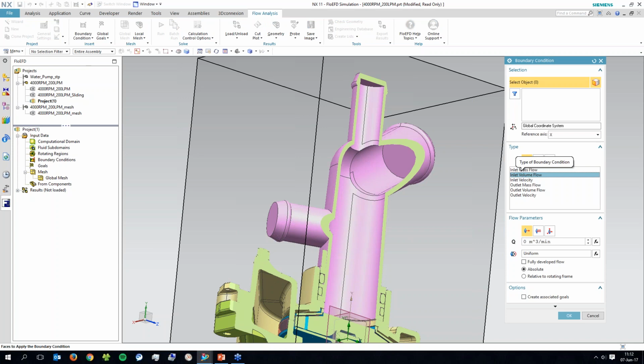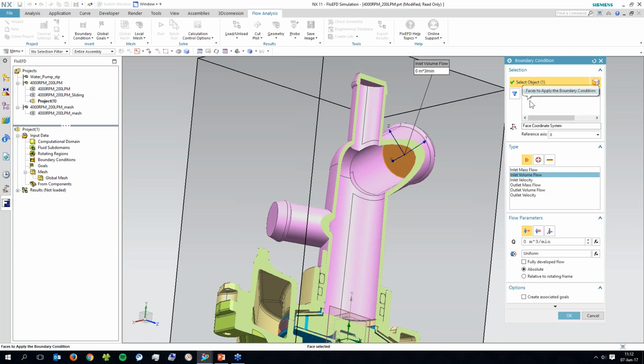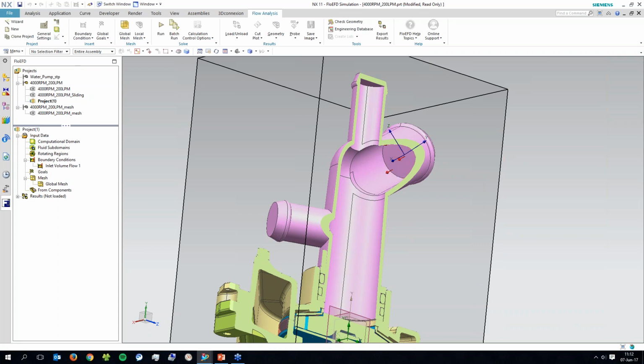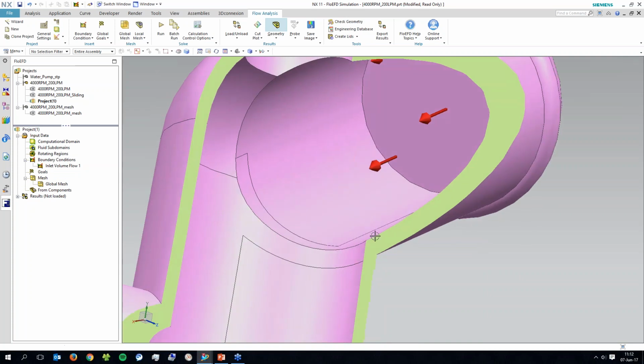By selecting the internal face of the inlet, I can populate that into our boundary condition dialog box, and then I need to give a volume flow rate. So let's just assume 0.2 meters cubed per minute of water going into our particular pump. And this is going to be a single operating point on our pump curve. And you can see we have these arrows which indicate our inlet flow condition into our pump.